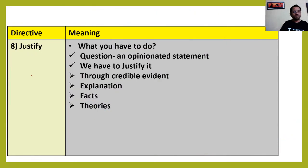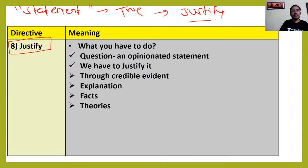Now, justify. The next directive is justify. In justify, usually they will give you a statement which is a true statement, and they will ask you to justify it. So the statement is correct, you only have to justify it. The question is an opinionated statement. It is an opinion, but it is a true opinion, so you have to justify it.